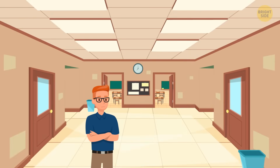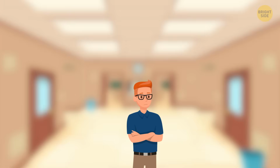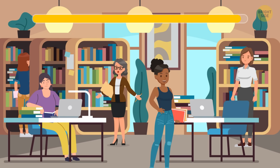Paul is a shy college student. One day he received a weird, anonymous love note, which said, "I love you, Paul. Meet me in the library, 5 p.m." Paul got curious and went to the library, hoping to meet his destiny. But the library was full of pretty ladies. Help Paul to identify who wrote the love note.